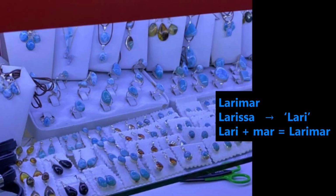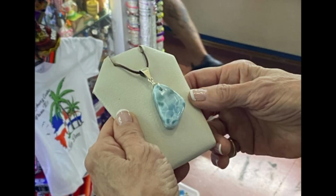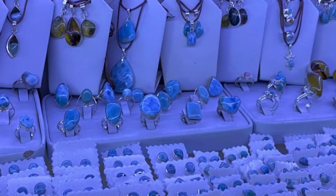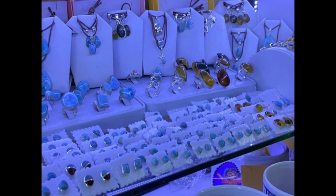Why name it after the sea, you may ask? Well, the stone typically is a shade of light blue that is said to look like the Caribbean Sea, though it can also be found in stunning shades of blue-green to green, or even purple as well. Now, with that aside, jewelry made from larimar and amber, which are typically set in silver, are a specialty of this market. If you like the aesthetic of these pieces, you should definitely stop by here to purchase some.